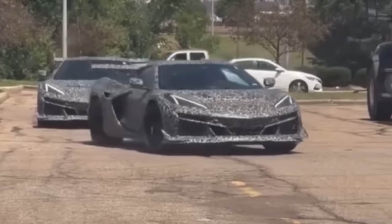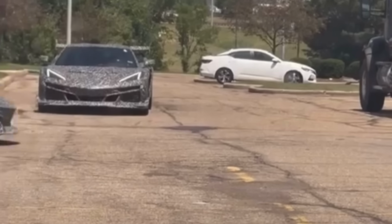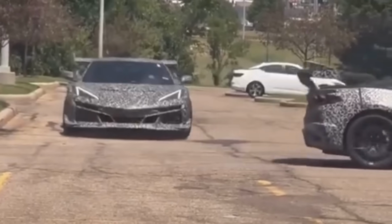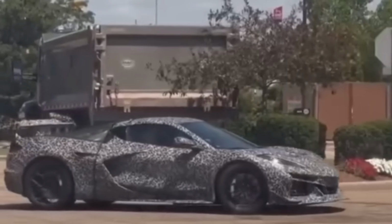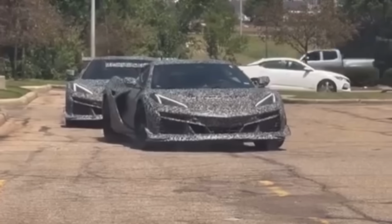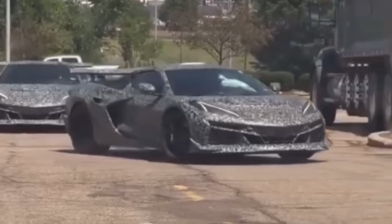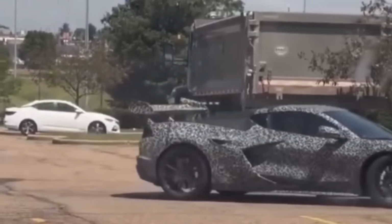Next, moving on, I also just recently put up a short on my YouTube channel that showed 3 different ZR1s testing out in Ohio. All 3 of the cars show a high wing setup, meaning they're probably the ZTK version of this car, but all of them have the exact same sound, and to me, it sounds like a flat plane crank.